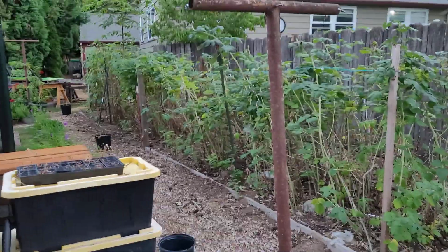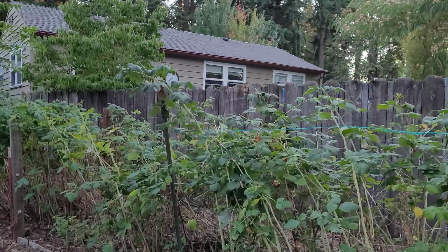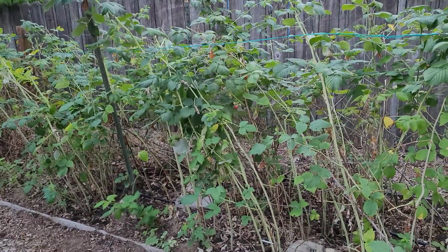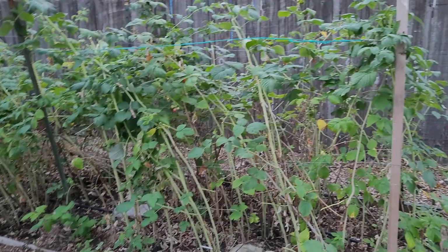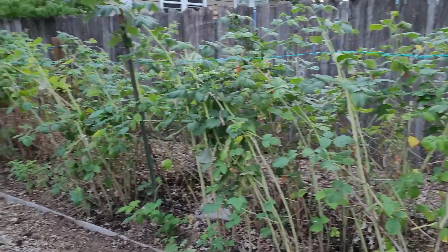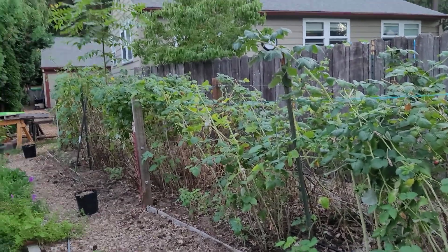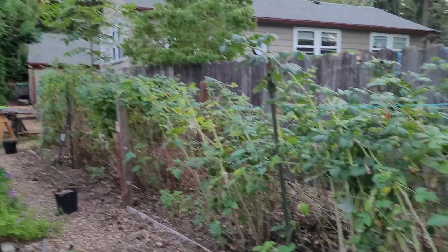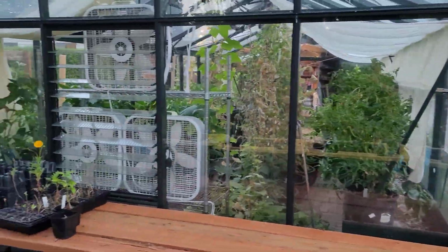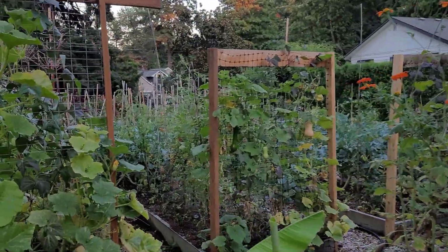Our raspberries are June bearing raspberries, so once we got out of the season, they were pretty much done. There's a rogue one in there, so maybe we have a stem or two that aren't exactly June bearing. I'm not sure, but we've actually been doing a lot of trim work here this last couple of weeks, so this was just all overrun until about a week ago. We're in the back of the greenhouse here, so I'll come back around this way.